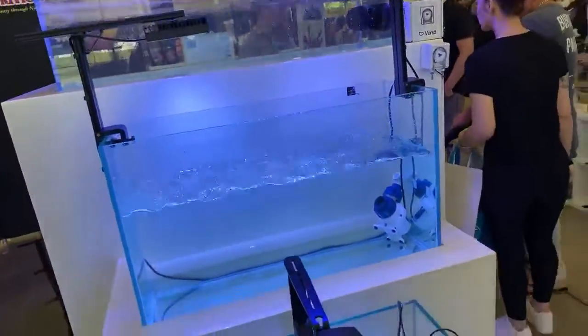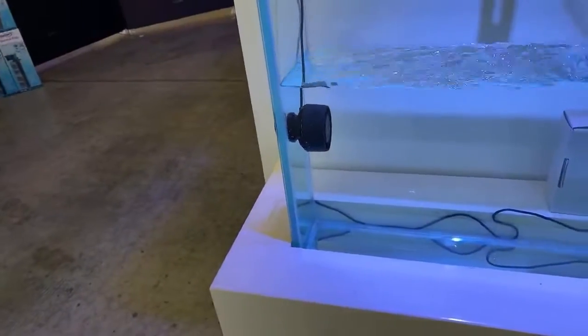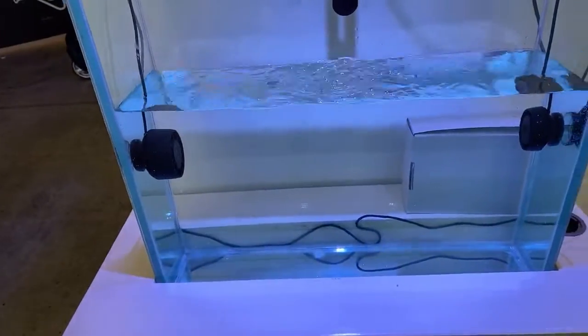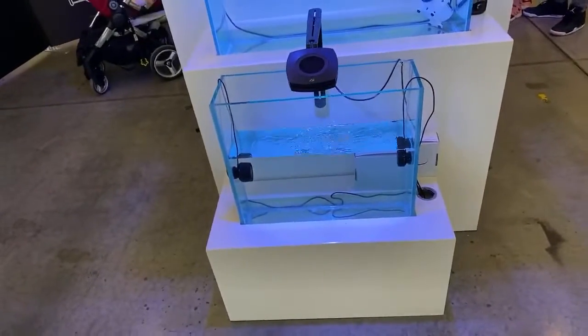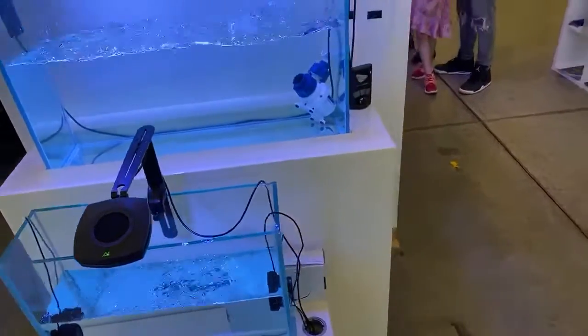And then hidden down in here, we've got the brand new, not to be mentioned yet, we've seen the AI wave pump before, but we've got the Nero 3. So we've had the Nero 5 before, you can see it on the left there, and the Nero 3. What a cool little pump. The Nero 5, about the only thing I had negative to say about that was that it was just too powerful. So thankfully they've taken that on board and they've released a smaller one.